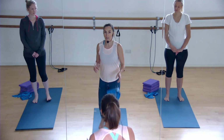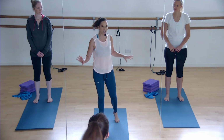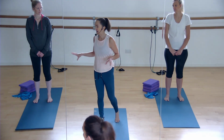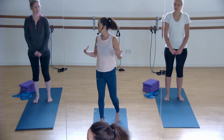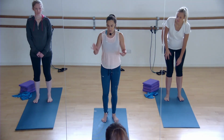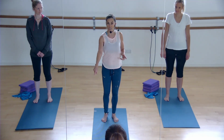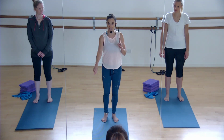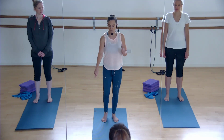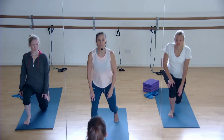And let's just do a little bit of practical, functional lowering and lifting. So we were doing it very much in a workout situation. But let's think, if you were to pick something up off the floor, it's a lunge, it's a squat, yeah? So it's over there. Okay, you've got to pick something up and you're going to lunge down to pick it up, okay? What are you going to do first? You're going to engage your core. So pull up through your pelvic floor, step forwards and lower down, okay? And then lift back up.